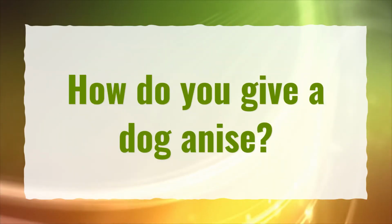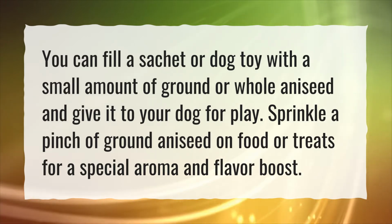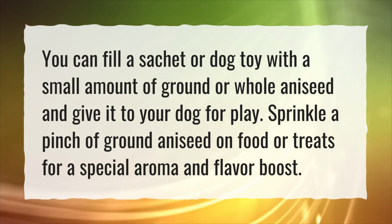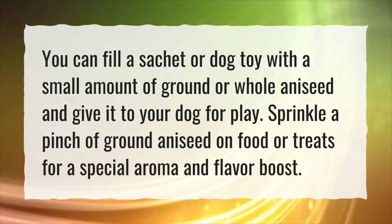How do you give a dog anise? You can fill a sachet or dog toy with a small amount of ground or whole aniseed and give it to your dog for play. Sprinkle a pinch of ground aniseed on food or treats for a special aroma and flavor boost.